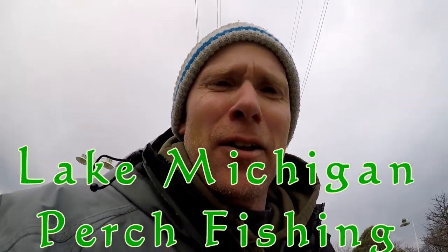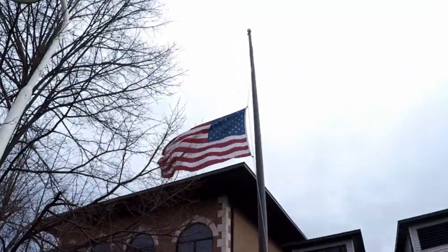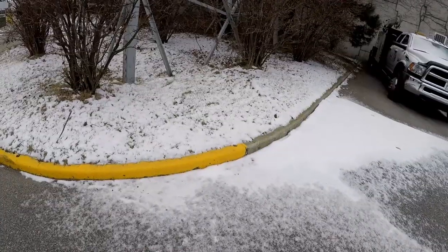I'm on the southwest shore of Lake Michigan, and my man Jim Wheeler says we should go perch fishing on Lake Michigan. Well, you hear the wind because it's anywhere between 10 and 20 mile per hour winds. But the good news is they're all out of the south, southwest. So he says we can get to some wind protected areas and catch some Great Lakes perch. So that's what we're off to today.